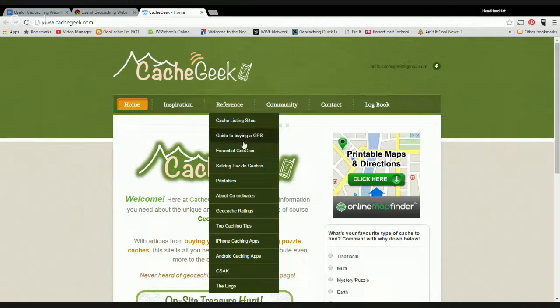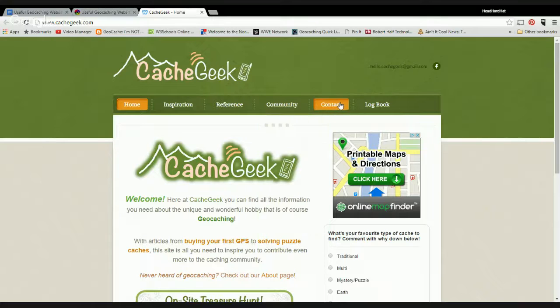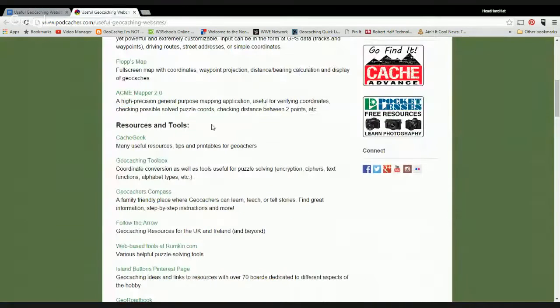So this has all sorts of things and community stuff: how to connect, books, podcasts, magazines, and of course their contact information as well. That's called cachegeek.com. That's cute. Really, really good stuff. I like that.